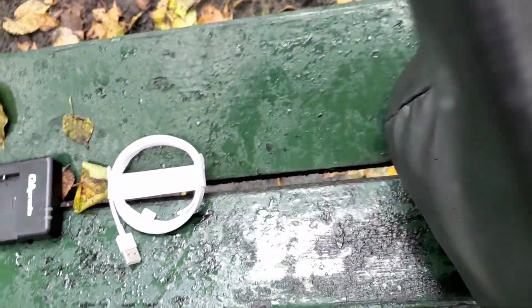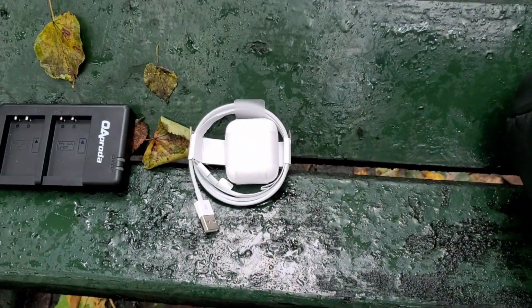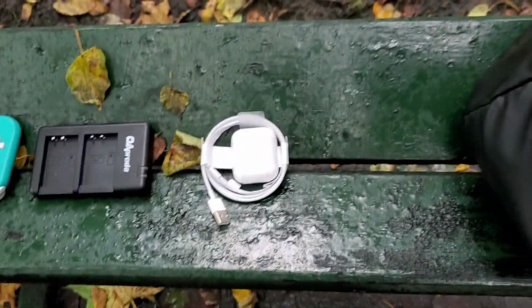I have a lightning connector, and I have some AirPods in here. I got these with my MacBook. I've been trying to sell them here in Poland, but I had no success. I just carry them around.